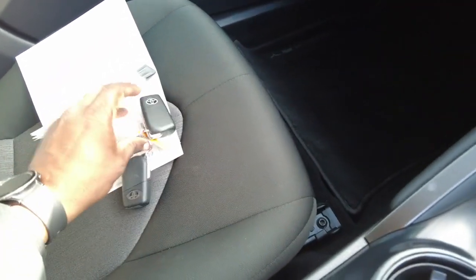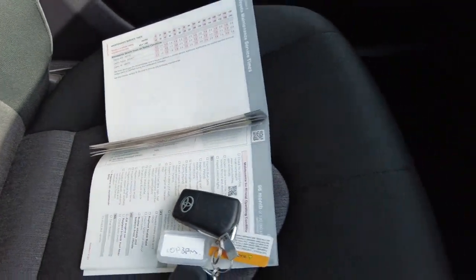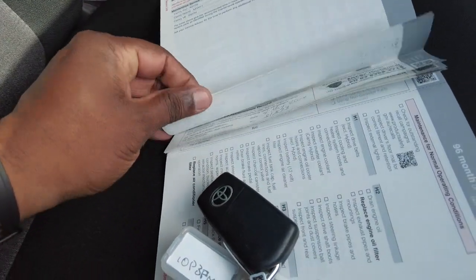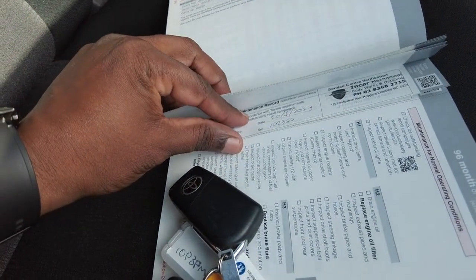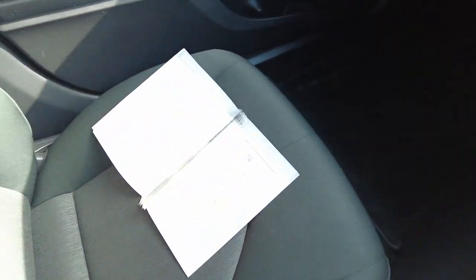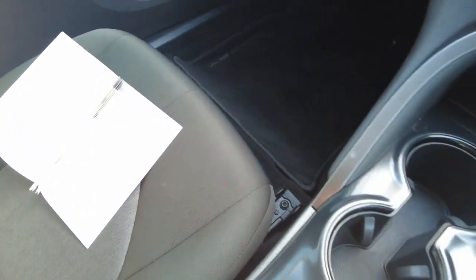You've got two keys as well, which is really good to have for a certified used vehicle, as well as full service history on this one. So you'll see the books are in here as well. All of them been stamped and ready to go. Alright, judging by the inside, guys, it's been kept in really good condition as well.